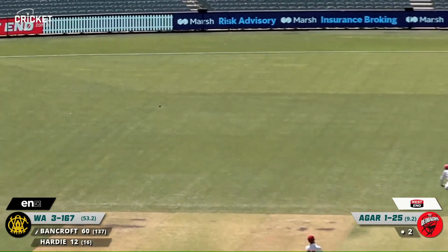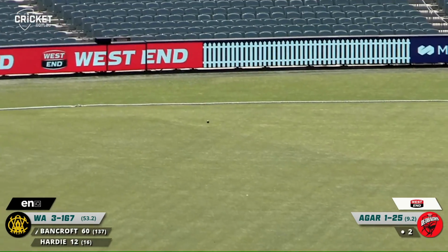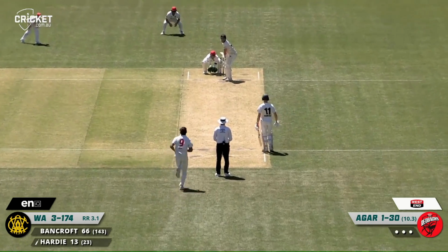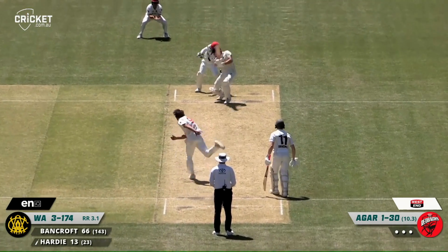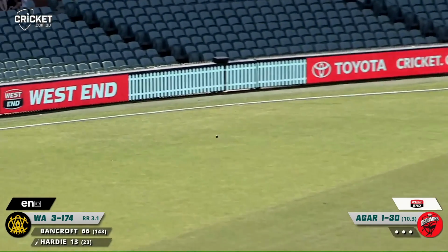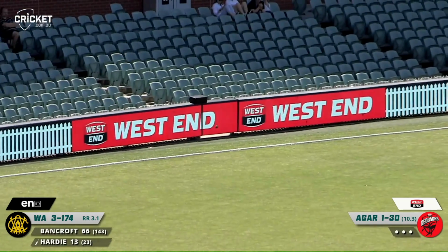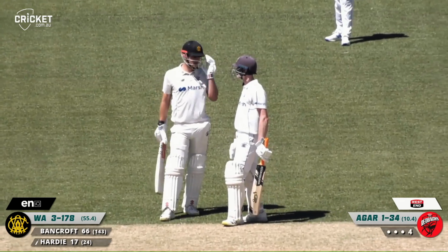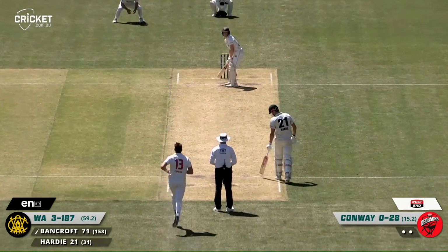Driving uppishly, diving fielder, couldn't quite get to the quick edged ball down to the boundary for 4. Slashing away and playing it nicely past point for 4. And blocked the last few. Hardy, wideish one there, took full advantage of it and played it away to the point boundary.